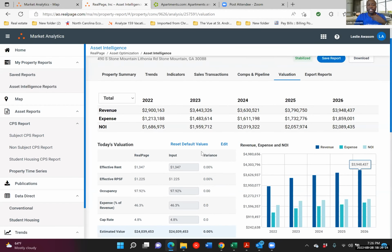As you can see, it's saying that the average effective rent in this market, as of today, should be at $13.47. We're going in saying that in year one we're going to be at $11.77, and at year five we're going to be at $15.49, which is just about $200 away from where today's effective rent is.